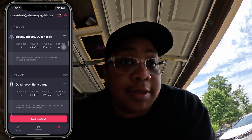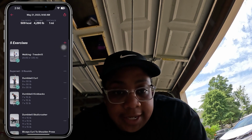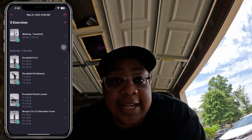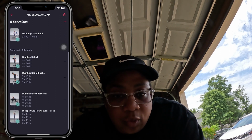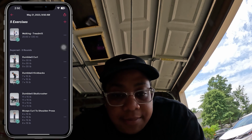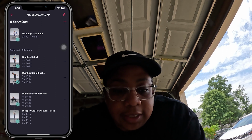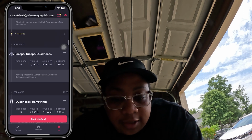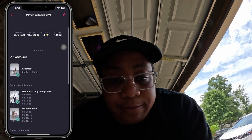So that probably meant that I did not go in the gym this day. Moving on from the 19th to the 21st. Again, notice the jump in days. We did a little bit of walking, 25 minutes. Did the dumbbell curl, did some kickbacks, some skull crushers, and some shoulder press. This probably was in my house as well.